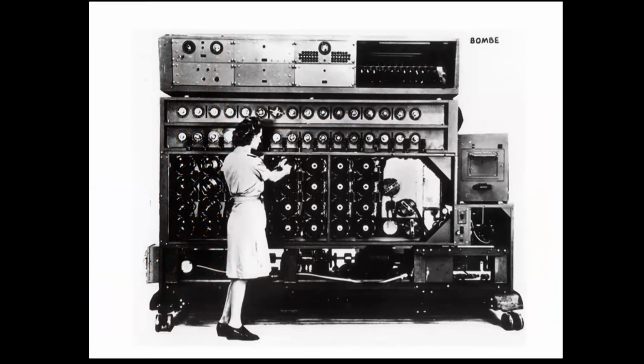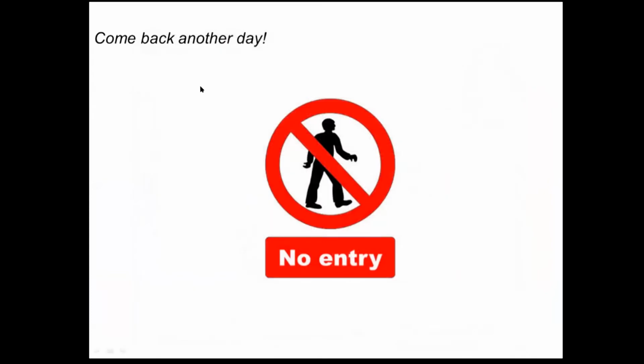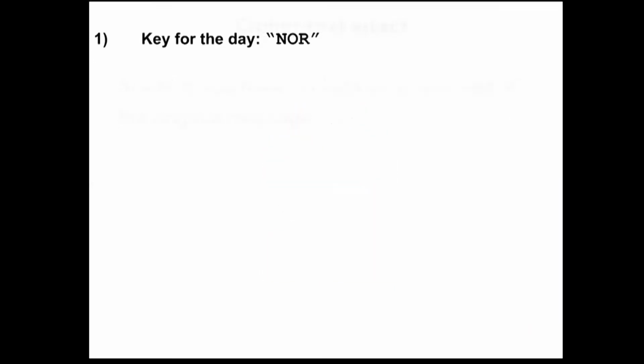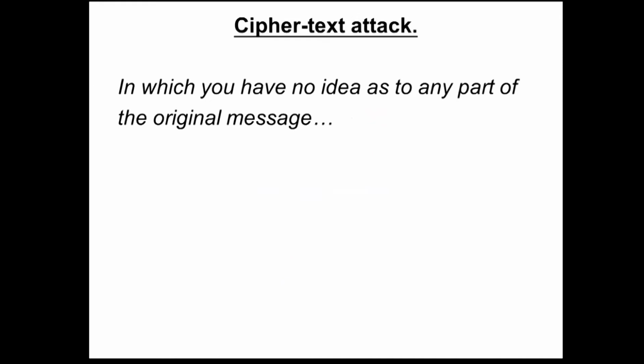There's a four-rotor version of this machine, which was created by American engineers for the German naval Enigma, the four-rotor Enigma. But that's enough about that particular thread of decryption. That's a whole other lecture. So now we're going to go to the ciphertext attack, in which you have no idea as to any part of the original message.